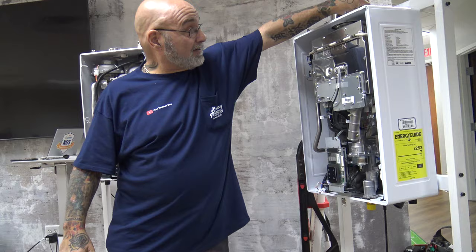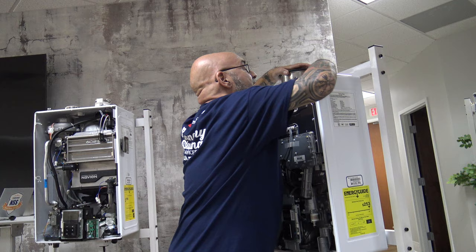After that, you have to condensate drain these. Right here, it's a tough one. Well, it's brand new, that's why. Right here, that's a condensate drain. Right there, you look at that unit.